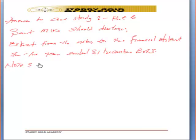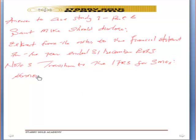Note 3, transition to the IFRS for SMEs. That is, it should be the announcement and reconciliation. Announcement and reconciliation.